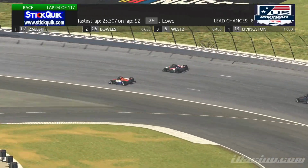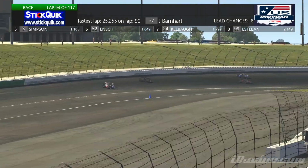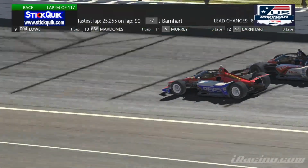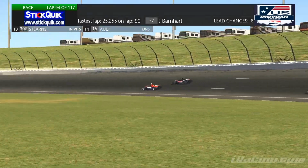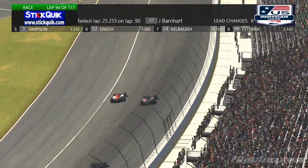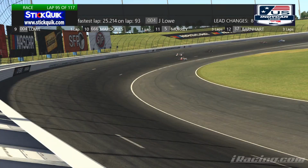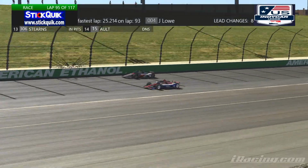Zaleski, Bowles, and West, your top three here at Kansas. Zaleski, Bowles, and West, top three here. Zaleski, half a car now over Bowles. 95 of 117 complete here, coming to 20 laps to go. David Zaleski doing a wonderful job holding off Bowles right now.